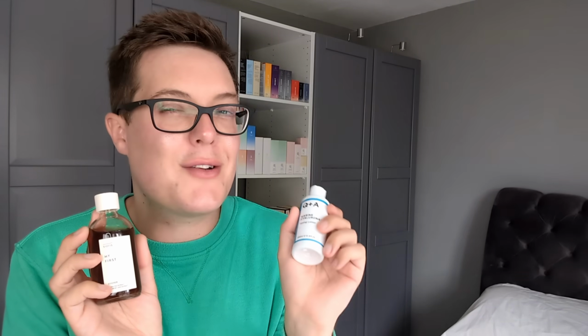So two of my favorites when it comes to hydration are these two. This is the Q&A Marine Hyaluronate Toning Lotion. I love this so much, I tried to match my jumper today to it. Didn't quite succeed, but I'm close. You saw where I was going with that.